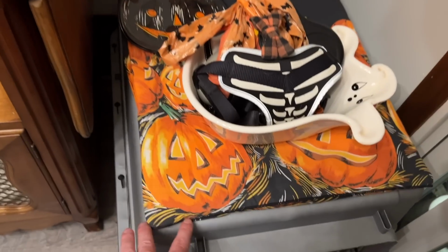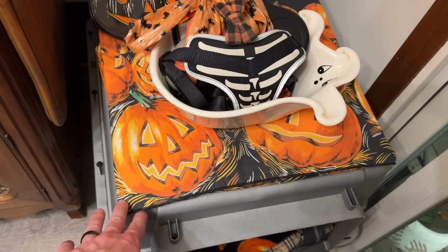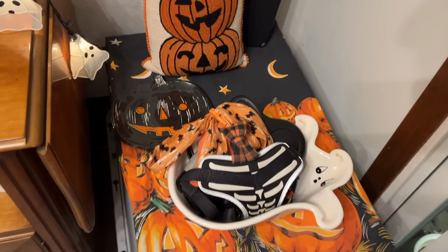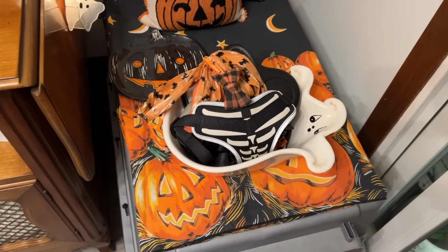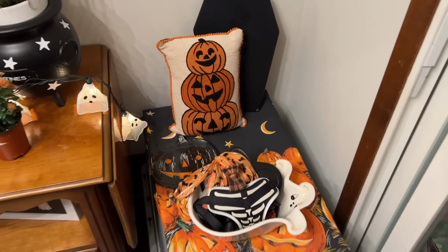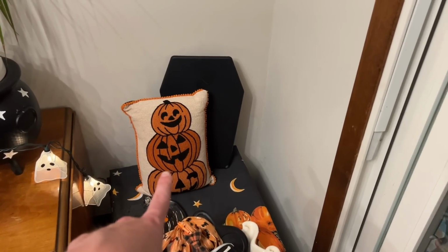I have my freaking favorite Halloween thrift find ever. This is actually a full tablecloth. It is the most beautiful print I have ever seen. It's jack-o'-lanterns all around the trim and then stars and moons on the inside. It's freaking adorable and I need to use it somehow, so this is where I'm using it. This is from HomeGoods last year.